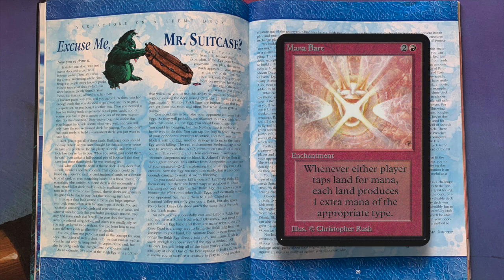Red has Mana Flare, which will double the mana available from lands. Green is also an excellent color for producing great amounts of mana rapidly. You can use Llanowar Elves, Birds of Paradise, and Wildgrove to generate mana quickly, and Fast Bond and Gaea's Touch to put lands into play even more rapidly.